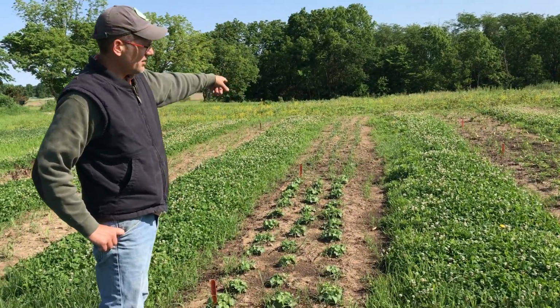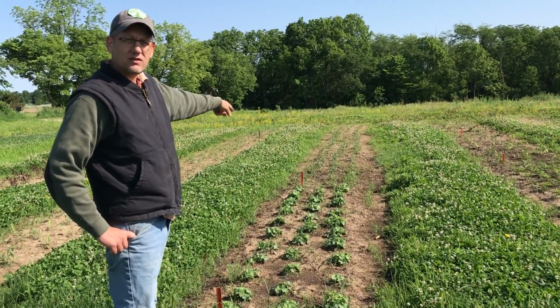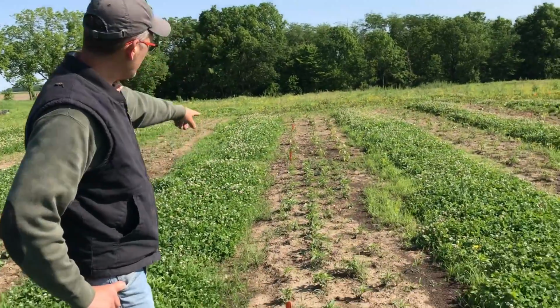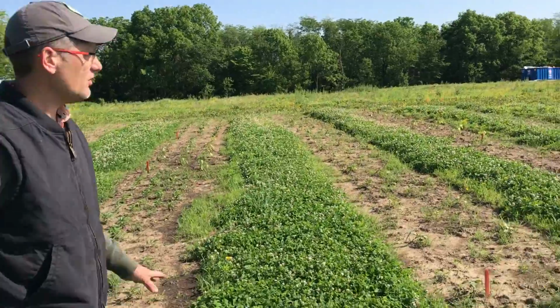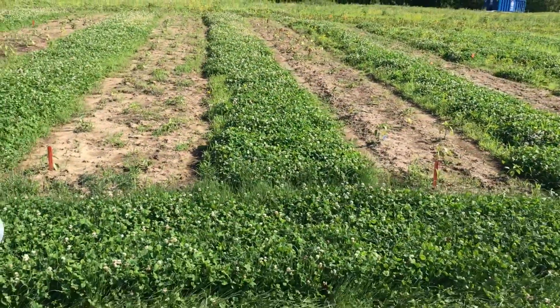There's eucalyptus in there for filler. And then this is some veronica. Then I've had some peppers I got from the Dayton urban food thing. So we have 16 beds here, 4 foot wide by 50 foot long.